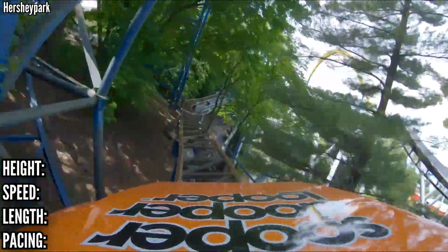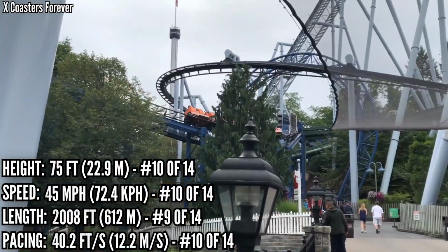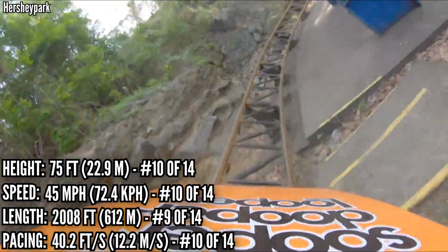It may be up at 6th in ride time, but it is 10th in height, speed, and yes, pacing, and only one spot better in length in 9th place. This may ride a lot like Revolution, but it's a full 25 seconds shorter with 800 feet less prime ride track, though it does cover track about 2 feet per second faster than Revolution.